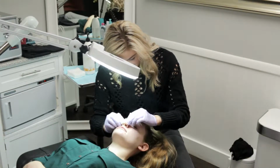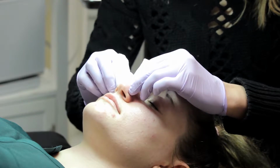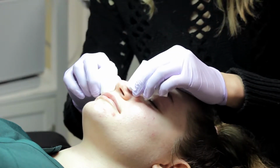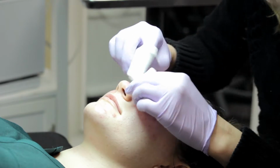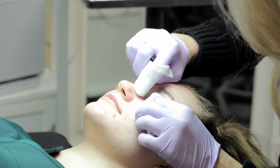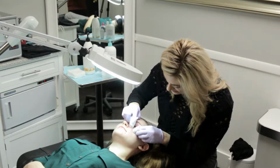I always encourage clients, if you can tell that they do at-home extractions, to educate them to wrap their hands, only extract after a long hot shower, but preferably to come into us to have it done. Extractions is just expressing out of the skin this underlying congestion, oil, debris that gets trapped in our pores.